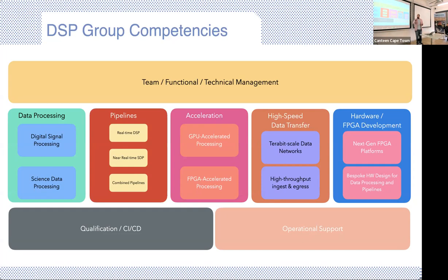Again, because of high data rates, we're also quite experienced in high-speed data transfer. Most of you know about the 40 gig network that we have on Meerkat. So our team is skilled at building terabit scale data networks and also optimizing off-the-shelf hardware for high throughput ingest and egress. So we try and get all the performance we can out of your off-the-shelf network cards and other networking equipment.